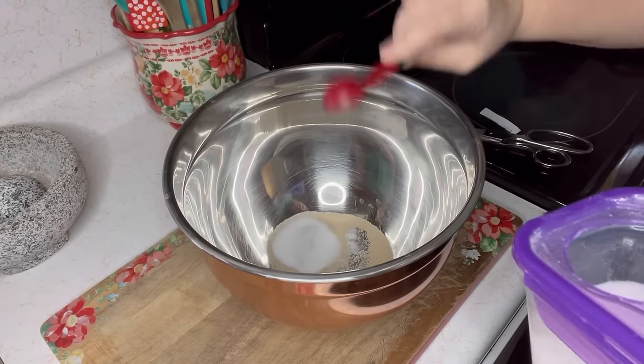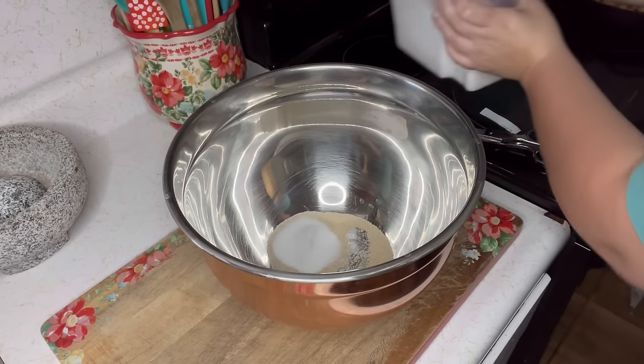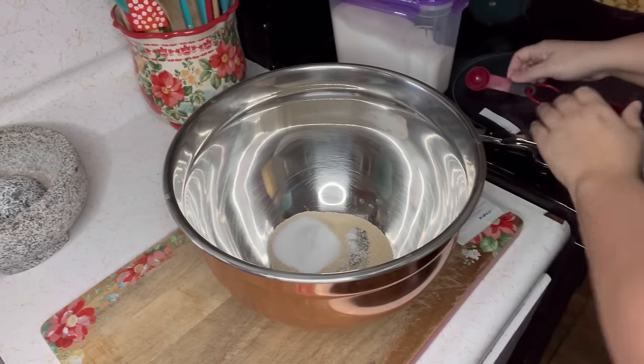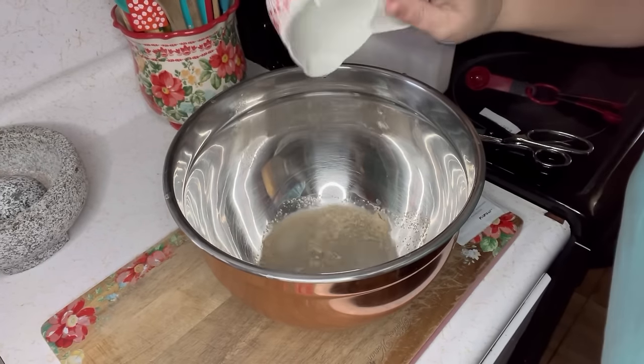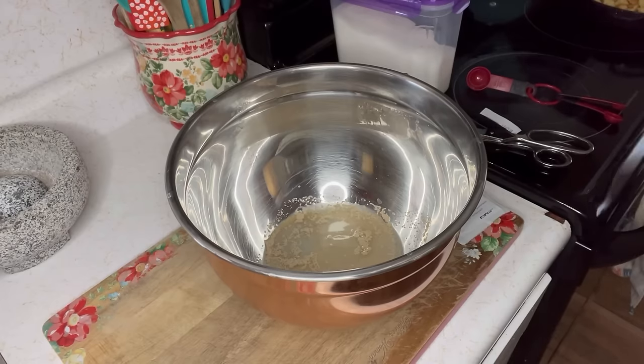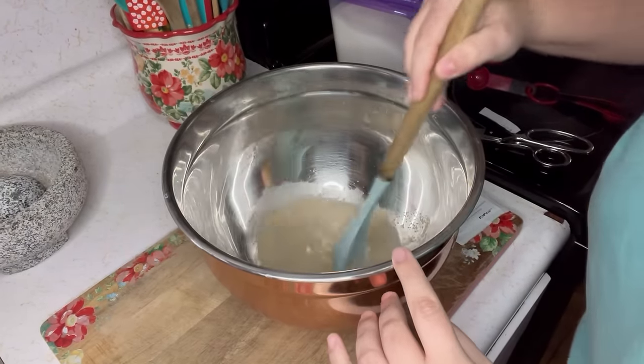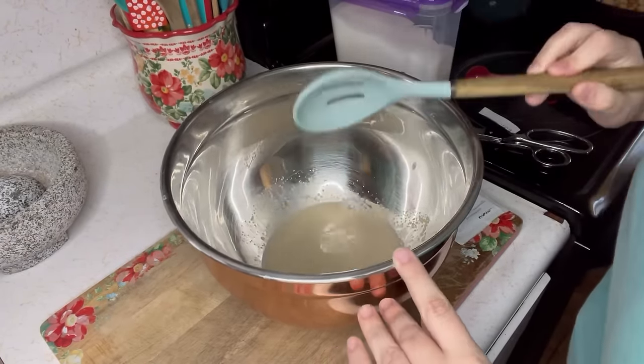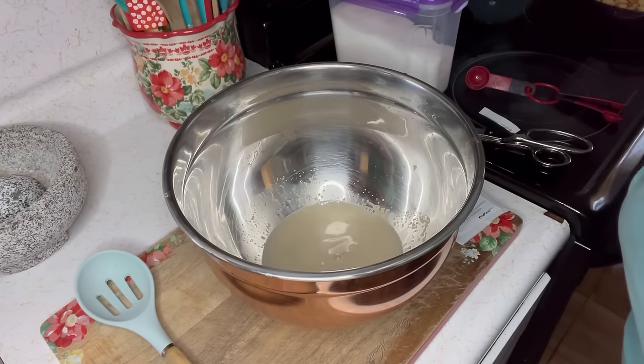Okay, half tablespoon of sugar. How much warm water? Half a cup of warm water. Okay, stir it up. Let her sit for 5 minutes.